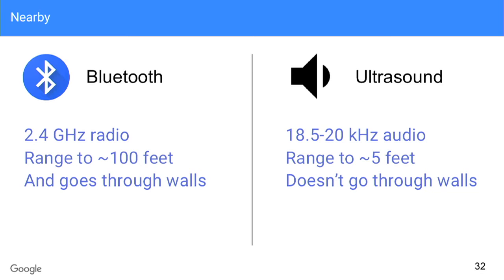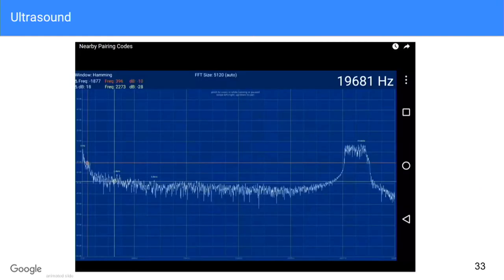The ultrasound tends to live in the room. This is actually technically near ultrasound, if you know your audio band, 18.5 to 20 kilohertz. A really interesting thing for this audience is that the way we implement this is we have a spread spectrum code, a DSS, a maximal length code, right at the edge of the sound frequency that's supported by the phones, and it's a very small amplitude signal, but it's direct sequence spreading, and the characteristic of that in the frequency, you can see that flat response.